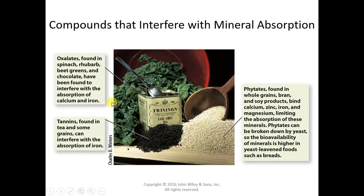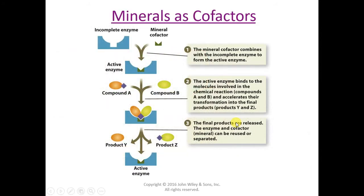What makes this more complex still is that the foods that contain substances which reduce bioavailability tend to be really healthy things, and we don't necessarily want people to cut them out of the diet. We'll talk about applying this information when we discuss iron in the next lecture video. Minerals act as cofactors.